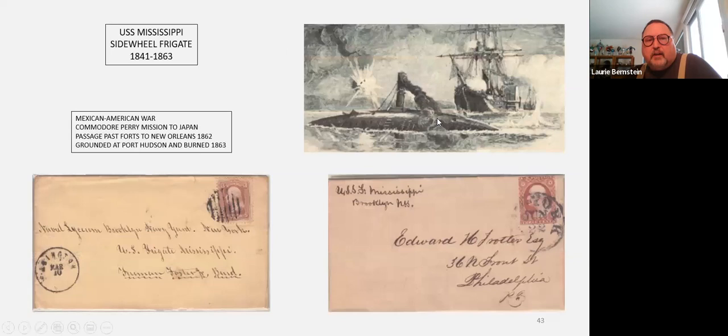This is the Mississippi, a sidewheel frigate. This was one of the ships from Admiral Perry's expedition to Japan. It ended its days sunk at Vicksburg. It grounded and it was pounded until it sank.